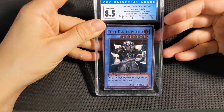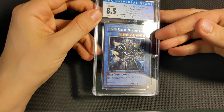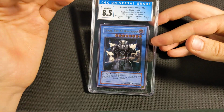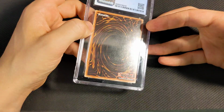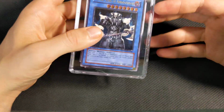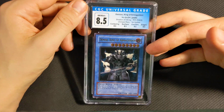So next up we have some ultis. I just wanted to see how they would grade these. These are European ultis. So this is a Europrint SOI Demise, King of Armageddon. I expected an 8.5 on this. It's not pack fresh. It's got some slight scratches, print dots, little bits of whitening. And I think the grade makes sense. I don't really have a problem with that.